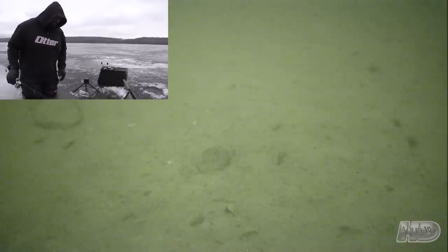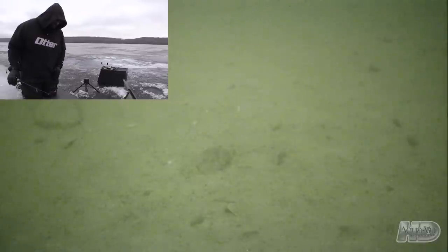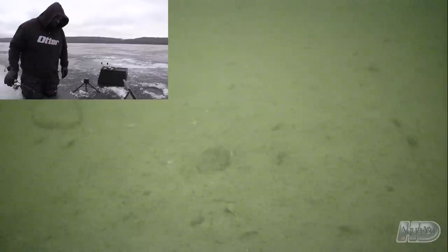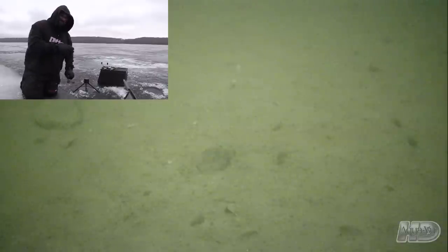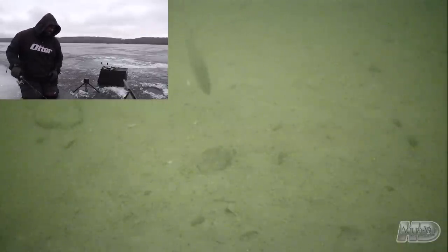I wish I was, I don't know, a foot over. But everything's set up so nice. I don't want to move it. I don't want to move anything. I like my setup. Moving everything would take me an hour to move it all. If I wasn't catching fish, I'd be moving it because I'd be thinking in my head that that's got to be the reason for it.